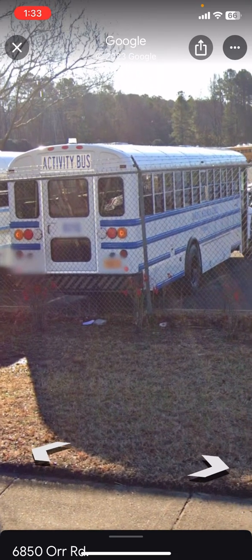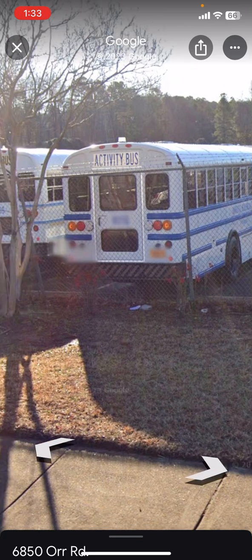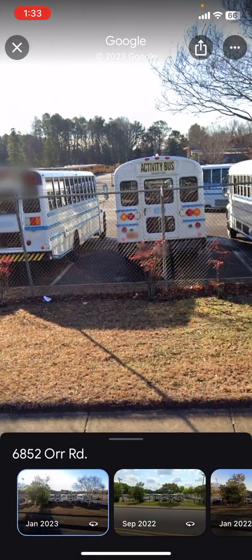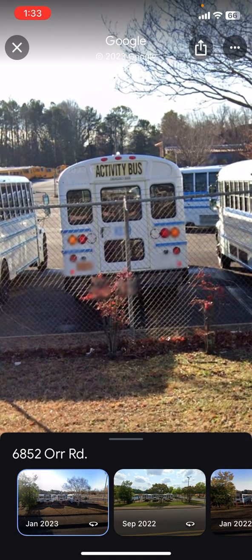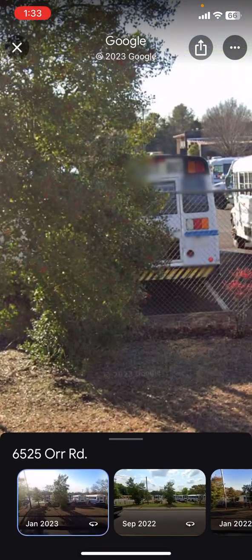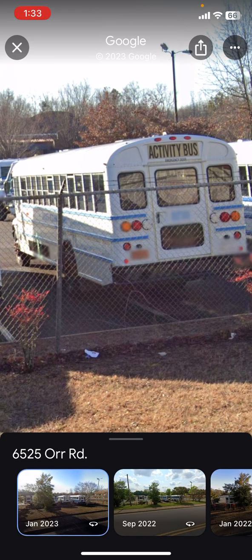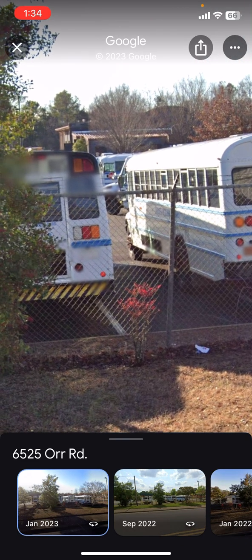So here we have bus 8050, a 2021 ICCE with a Cummins B6.7. And I also got 8239 that's been glitched out. I'm assuming this could be a 2011 ICCE with a Max Force, but if not, yeah, I think that's a 2011 CE with a Max Force, because the VT365 CEs don't have silver window frames.